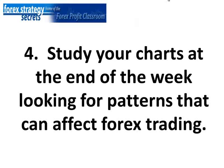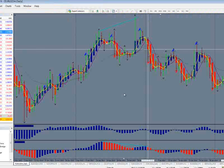I want to go and show you another pattern that if you learn this pattern, you're going to be miles ahead of the game in your trading. This is called CDC, or convergence, divergence, and congruence. And see how I've drawn these blue lines here? Right here was a signal that said there was going to be a change in the market. It was going to go short.